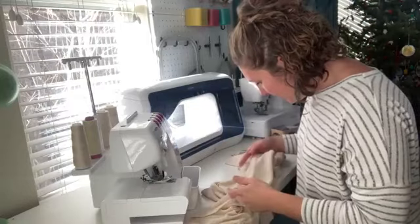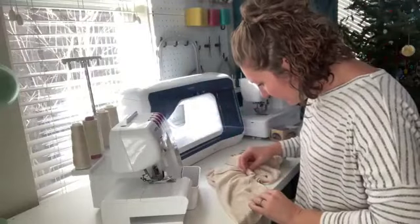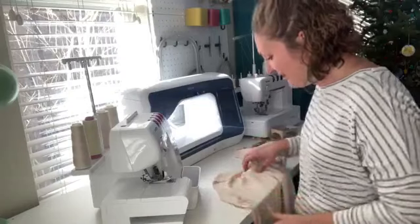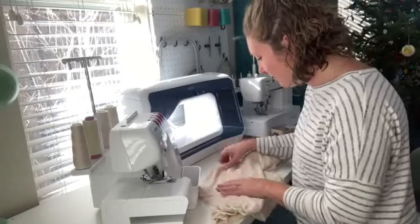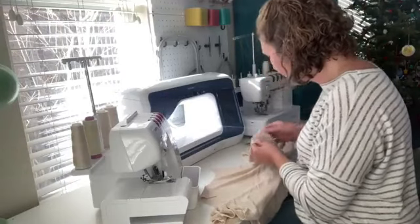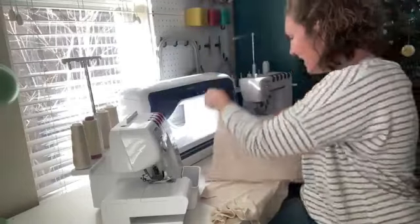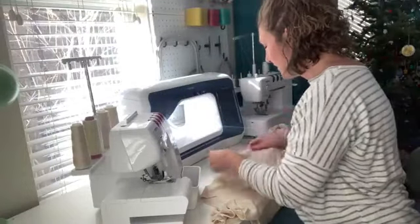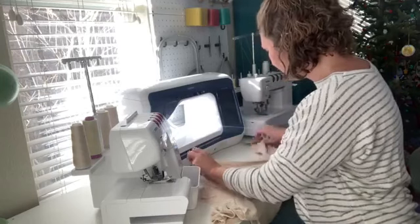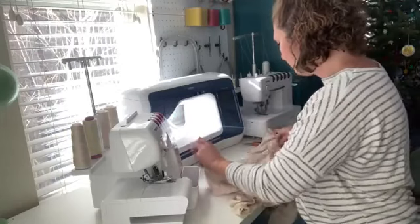This waffle fabric, I'm trying to determine, I think it's pretty even. The front and the back, there's not a definite front and back, so we're just going to choose what we want to be our front and what we want to be our back, and then just be consistent in using that same side, okay? So I'm going to put a couple clips to attach one sleeve to the front at the shoulder seam.